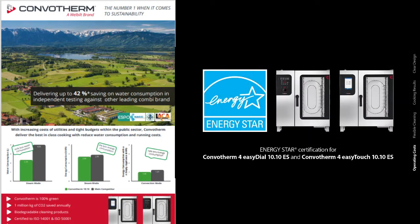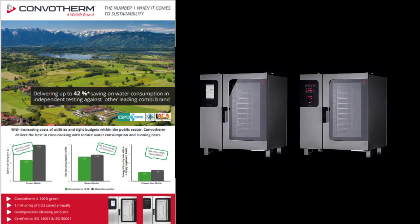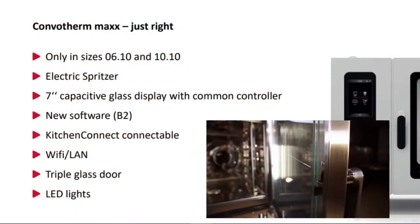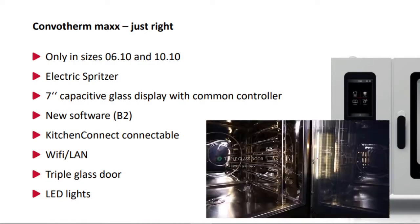So we have a vast variety of models from spritzer all the way to boilers. But within the Max, okay, we'll go to the Max in a bit more detail. Within the Max, these are just spritzer based. So key things around the Max and the features around the Max. They only come in two sizes, a 6 and 10 grid.